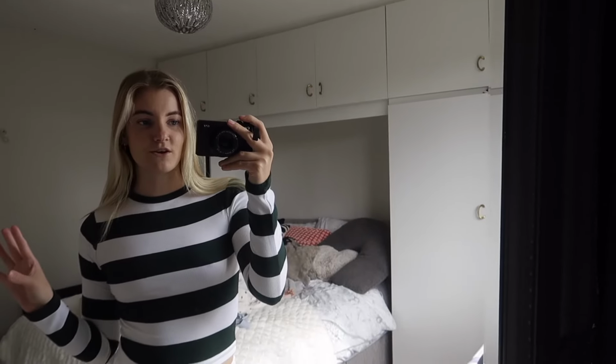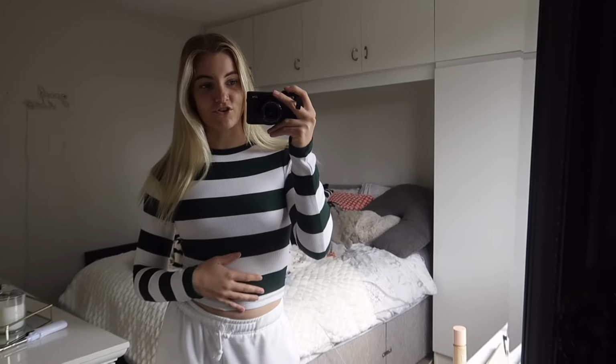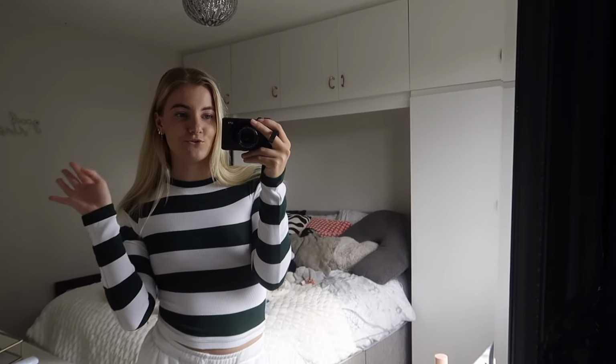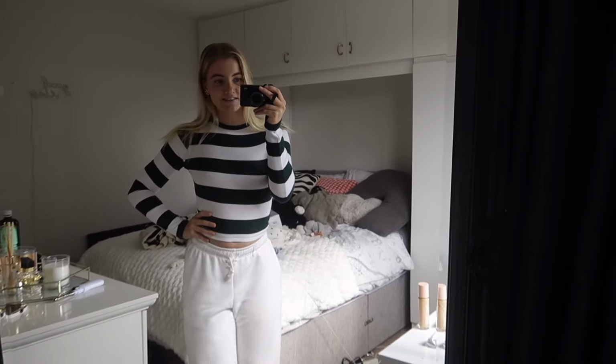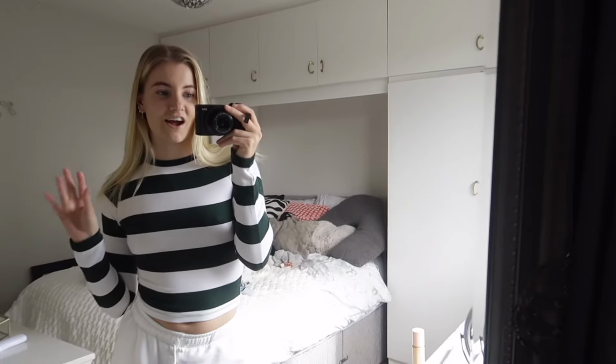This is a really nice stretchy material as well, because I did get this in a 2XS, which would usually be really small on me, but because this is stretchy, it fits me perfectly. I can't tell if this suits me or I just look weird in this top, I don't know, but I do really like it. It is super stretchy material. It's just not something that I'd normally wear, so it's kind of weird for me to get used to it, but it is kind of nice. Going out for Sunday lunch or something, I get those kind of vibes.